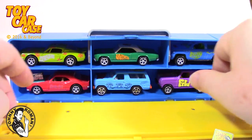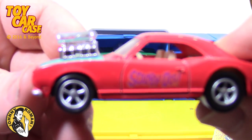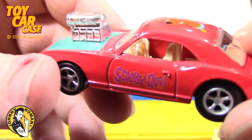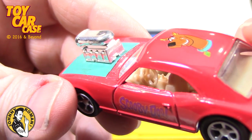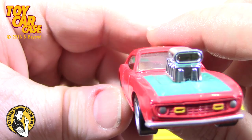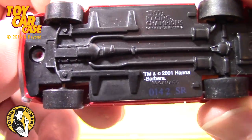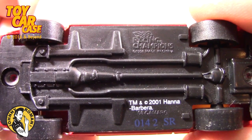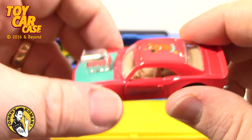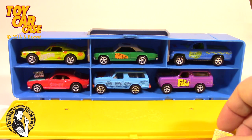But the star of the show, look at this. Ho, ho, ho. Look at that blower. Scooby-Doo. I'm loving this one. And again, you've got the power in there. With a stick shift, this is four on the floor. Looks like a Camaro with that blown motor. Oh, if it only opened. And look at this. This matches the others. Racing Champions. Trademark and copyright 2001 Hanna-Barbera. Oh, look at that. What a sweet little case for all the Scooby-Doo cars.